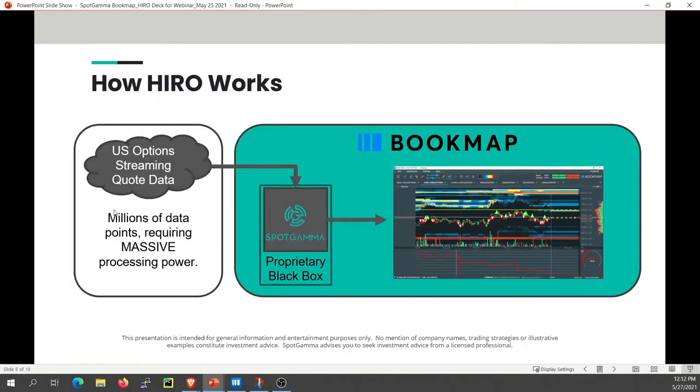So how did we set up the HIRO? Well, the HIRO takes the OPRA feed, which is called the Options Pricing Authority feed. It is the largest market data feed in the world, at least to my understanding. And it is a very difficult beast to try to manage. It requires a lot of servers and very advanced programming to grep through all that information and figure out the flows that are taking place there.